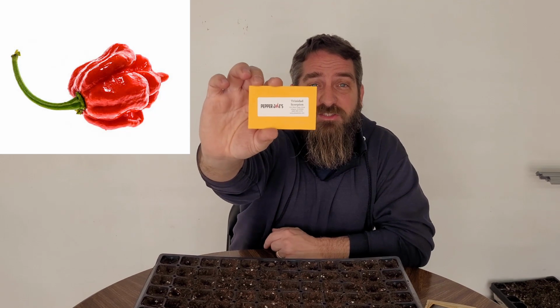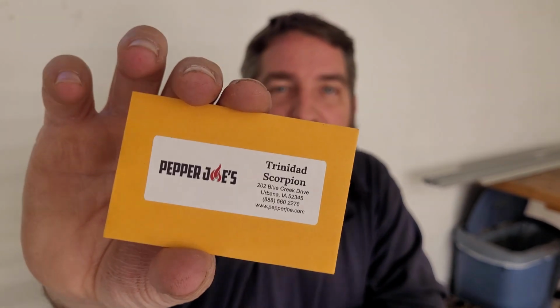Also from Pepper Joe's, I got the Trinidad Scorpion. And depending on what list you look at, this right here ranks right up there in the number 1, 2, 3 hottest pepper in the world. The Trinidad Scorpion pepper. Grab your jug of milk with this Trinidad Scorpion pepper. You're gonna need it.